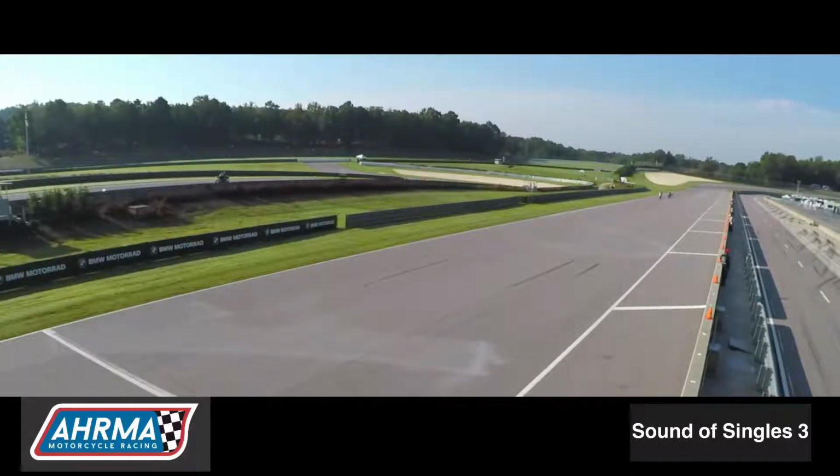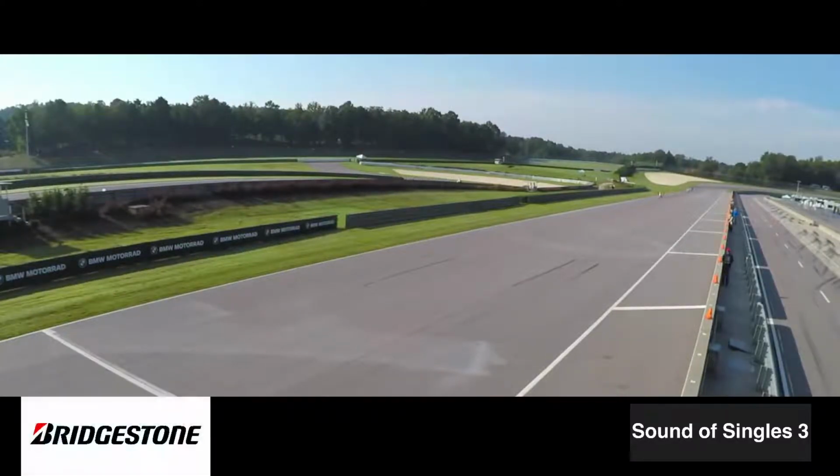First call for race number 3, Formula 250 Grand Prix, Novice Historic Production Heavyweight, and pre-1940. Again, first call for race number 3.